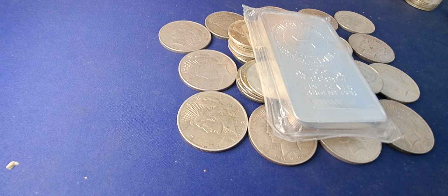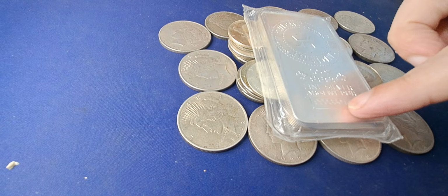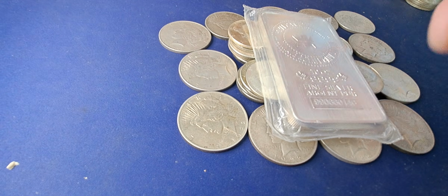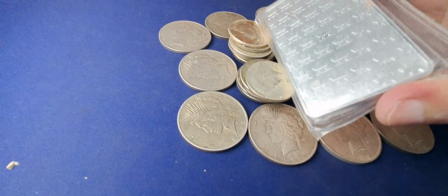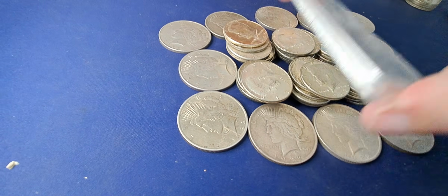It had the eBay brand logo on it too. Instead of having the usual serial number, they changed the serial numbers, and they have an eBay logo on the bar. They also have the eBay logo on the back of the 10-ounce Royal Canadian Mint bar.